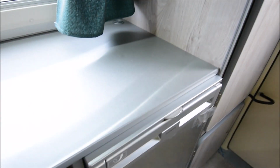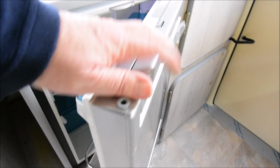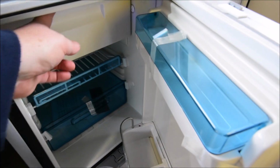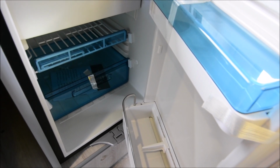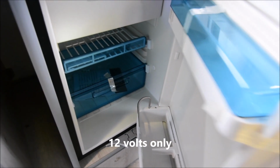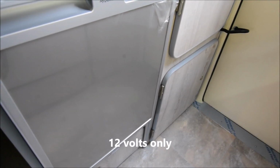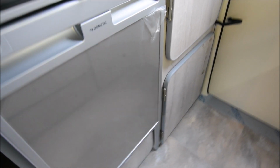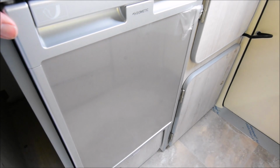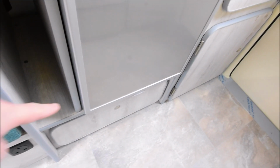It used to be a cool box that opened with a flap on the top here, but now they've actually put a proper little fridge there with a little freezer box in it. This will run on 12 volts when you're towing, and I think it also runs on caravan gas, I'm not sure. It's a Dometic, I would think it will do, but I'd have to check. Very simple fridge.